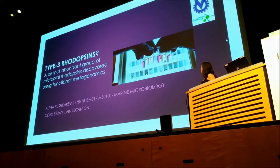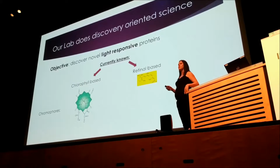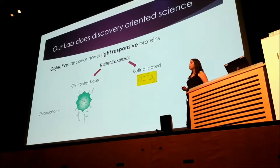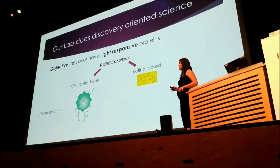So hi, I'm from Odette Beja's lab, and I'll be talking about type 3 rhodopsins. I hope I'll convince you they're type 3. Well, our lab does discovery-oriented science as opposed to hypothesis-driven science. We try to stay as loosely based as we can. So my objective was to discover new light-responsive proteins, completely new ones.